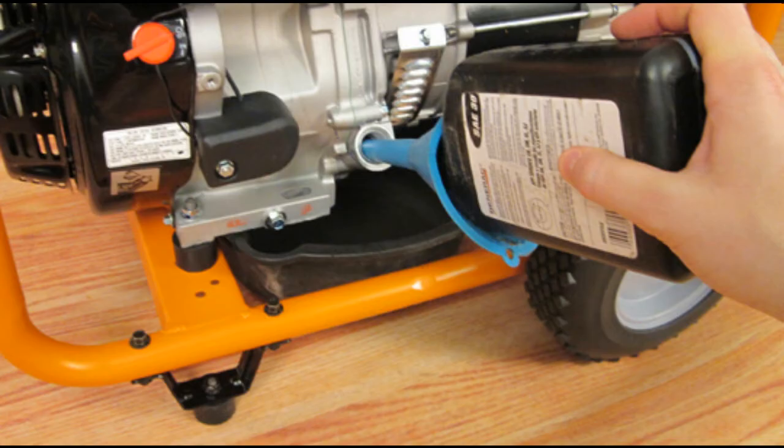Next thing with the generator is when they're new, they have a tendency to burn some oil. So you really need to have some extra oil. They'll tell you what type you need in your manual. Read through the manual. And you just need probably 1 quart. But they could burn some oil when they're new, just like a car when it breaks in.